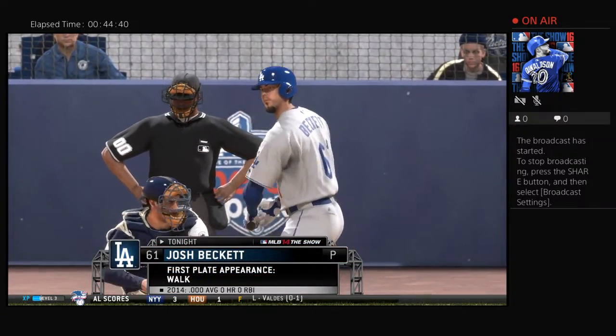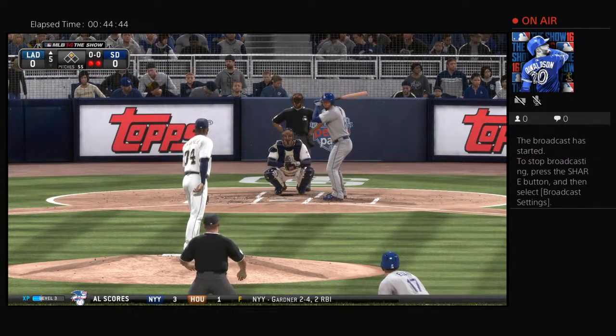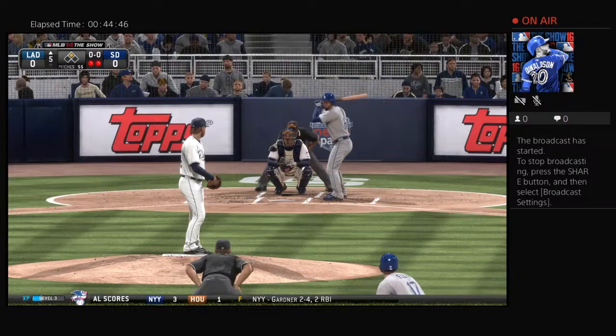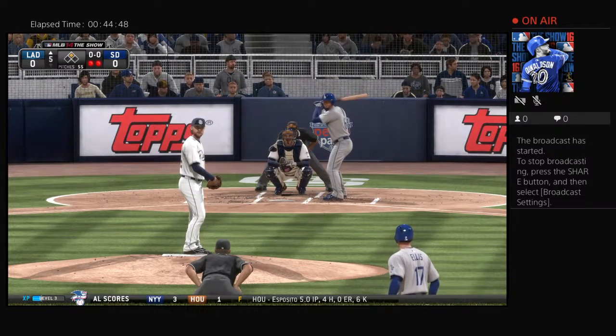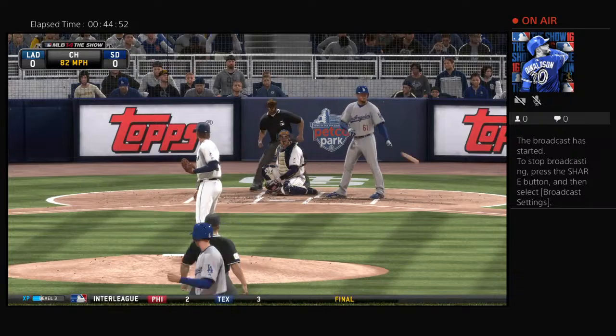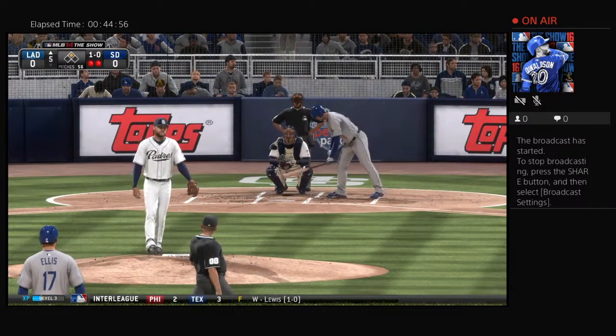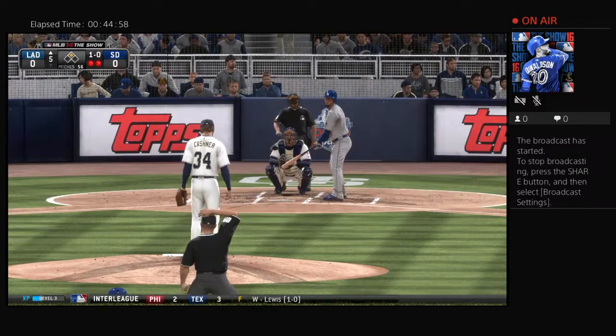Josh Beckett will dig in. Drew a walk his first time around. Don't let him score. You'll start him here with a changeup, but it's taken for ball 1. Come on, stop him, Cole.